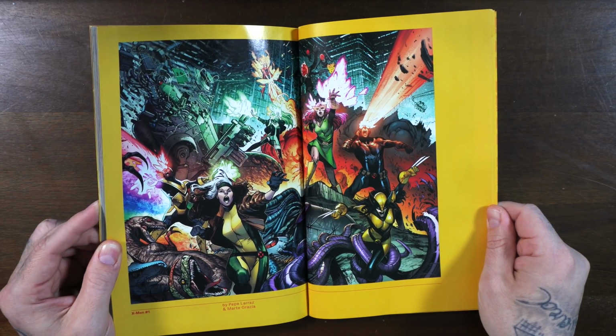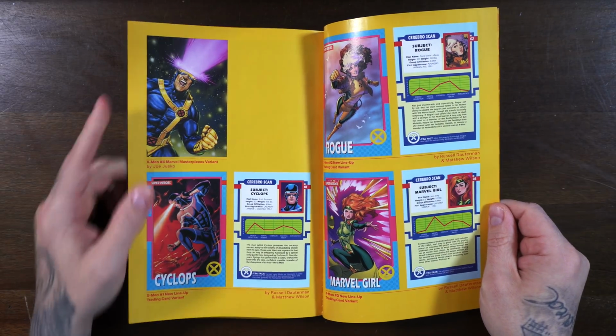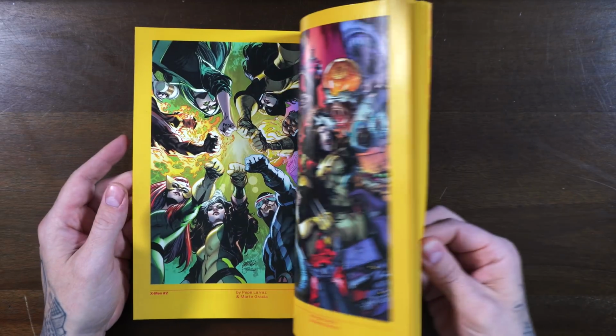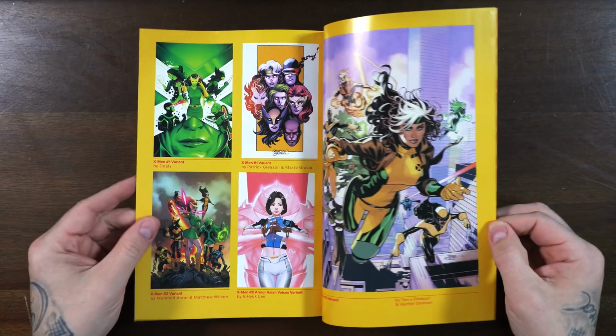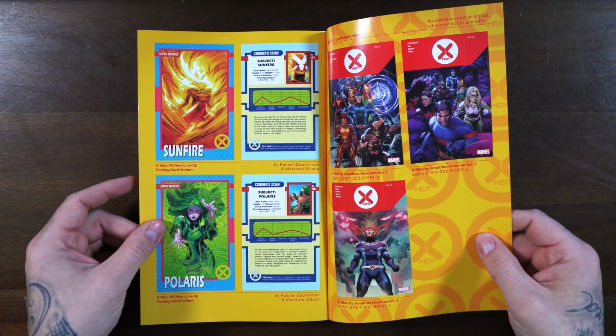Here goes the cover for issue 1, which was pretty dope, actually. And, oh, look at this. What? Joe Jusko trading cards. Look at them putting extras in the trade paperbacks for us, man. Okay. Oh, there goes Captain Krakoa, which was like a Cyclops alter ego.